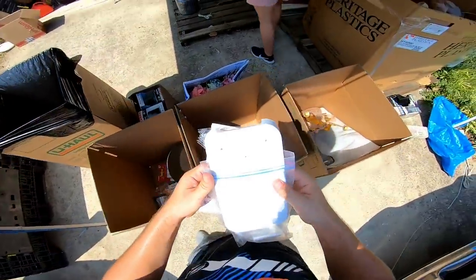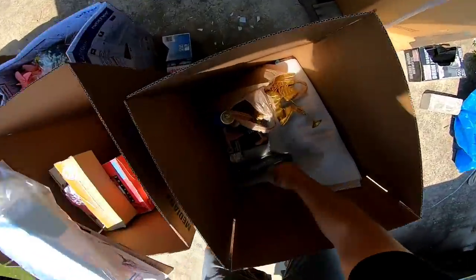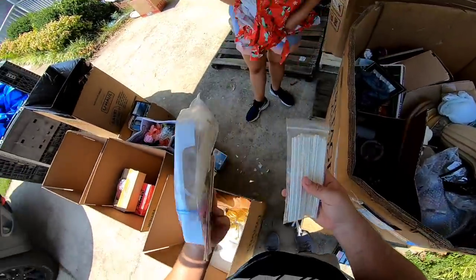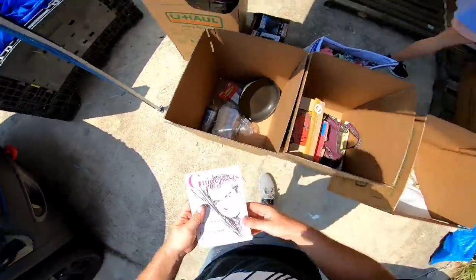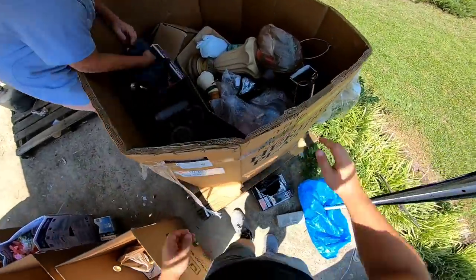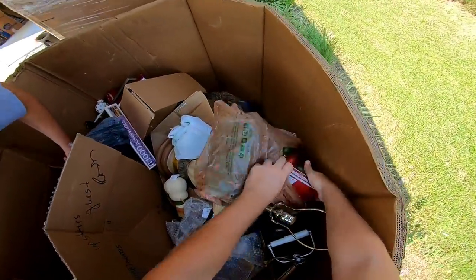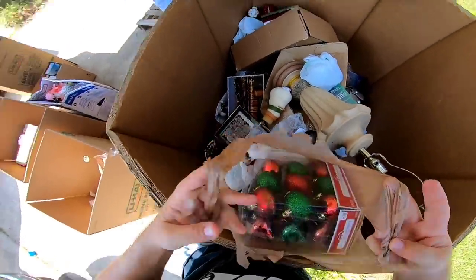Possibly, I guess. Oh, wait, here we go. Yeah. These are cake pops. These sticks are for cake pops because this is a cake pop mold. Yeah. I might put that on eBay. This one's so much easier to go through than the last one. Oh my gosh. We're like almost done.